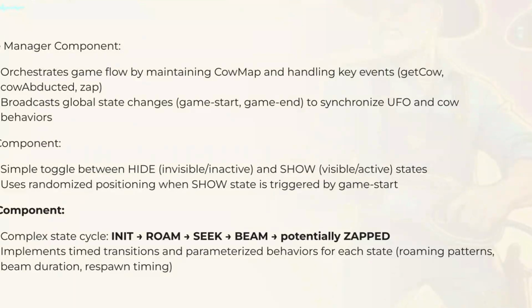So, a brief overview of the UFO life cycle. The UFO started in the init state, and then moved to alternate between the roam ping and roam pong states while searching for targets. Roaming was one of these sample projects that we had, so Ben will go more into detail on the code there. And then from there, it could transition to the seeking state. When a free cow is found and assigned to a UFO, once it's positioned over the cow, we'd move to the beaming up a cow state. And then at any point, a UFO could be zapped by a player, which was triggered by a screen tap event.